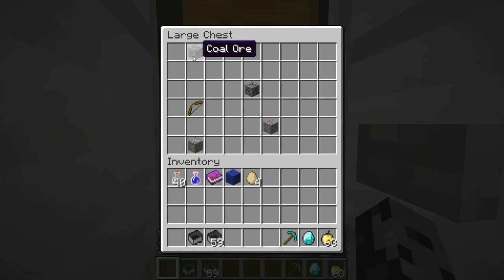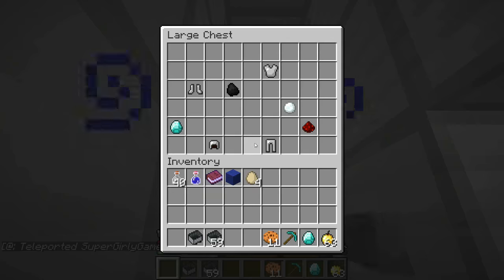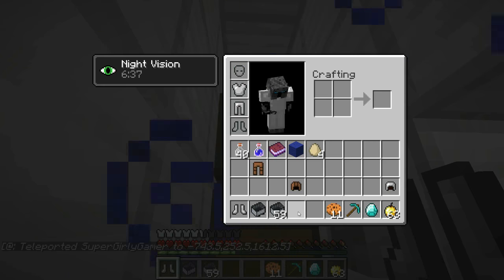I just got a diamond pickaxe. There's a bunch of cool stuff in here, Jen. Oh, awesome. All right, checking out the chest. Cookies. Yeah. Don't judge me. I love cookies. Who doesn't? All right, and some armor. Yeah, I'm going to put some armor on. Can I do that? Do it. I earned it, right? You did. I did earn this armor.